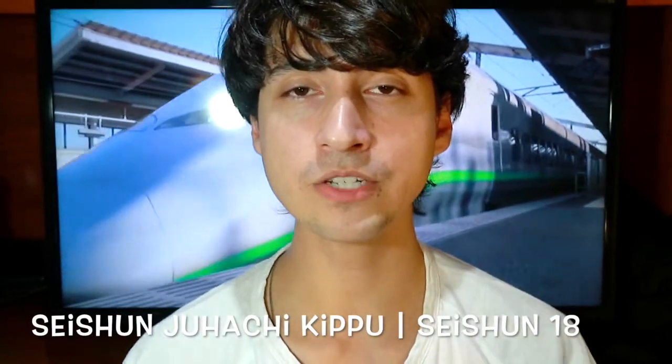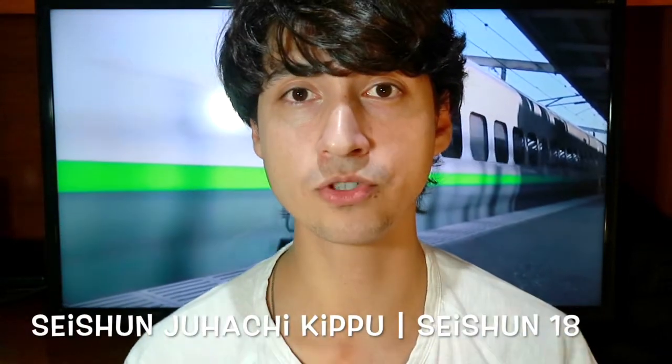Are there any good alternatives to the JR Pass? Yes, there is. I'd like to introduce you to the Seishun Juhachi Kippu. It's a very interesting ticket made for young people to travel around Japan, but actually it can be bought by people of any age, both by tourists and locals. The thing is that it's only available during winter, summer and spring, the school holidays in Japan.